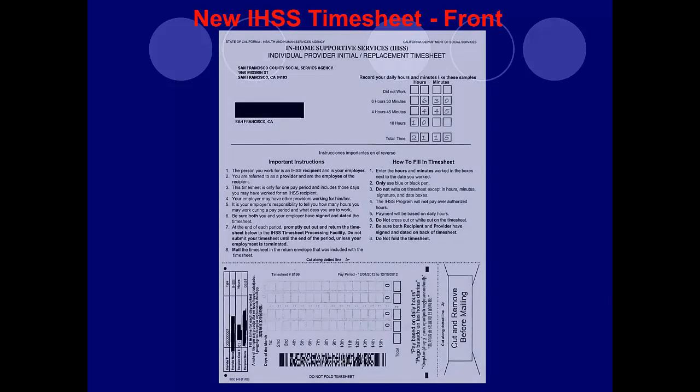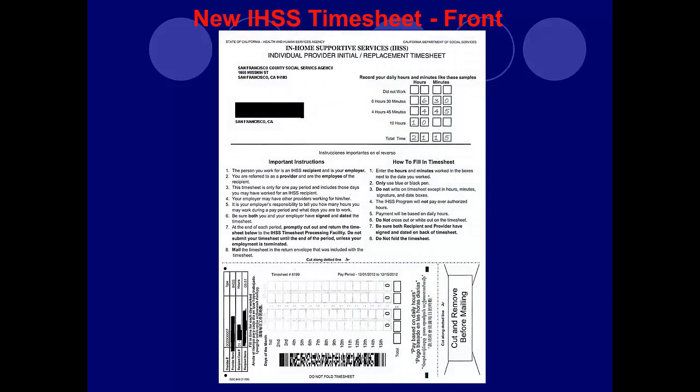So what does the new CMIPS II timesheet look like, you ask? Well, this is the front of the new CMIPS II timesheet. Notice that there are three parts. Part 1, the top section. The top section includes San Francisco County Social Services Agency's name and address. Notice the example of how to record time on the right side of the page. Part 2, the instructions. Here you'll find important instructions on how to complete this timesheet correctly.